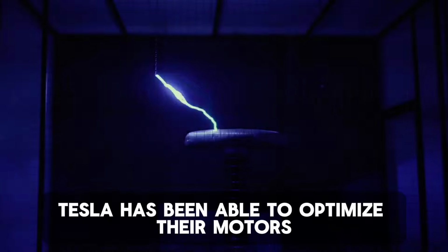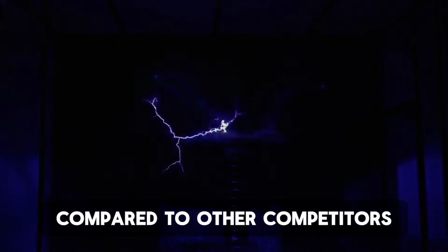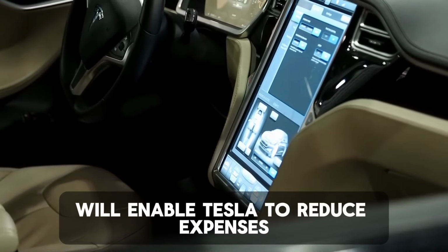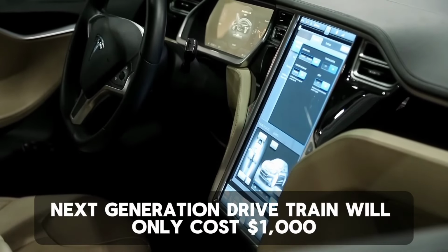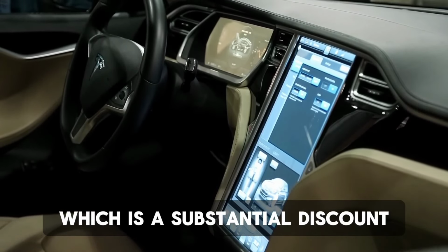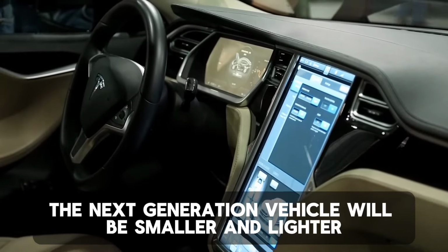Tesla has been able to optimize their motors and cut costs in other areas thanks to their dedication to software design. Compared to other competitors, the next-generation powertrain will enable Tesla to reduce expenses and rework their constituent parts. Sandy Monroe and his group claim that the full next-generation drivetrain will only cost $1,000, which is a substantial discount from what their rivals charge. The next-generation vehicle will be smaller and lighter.